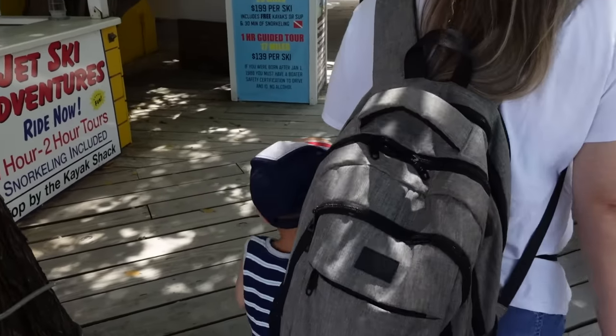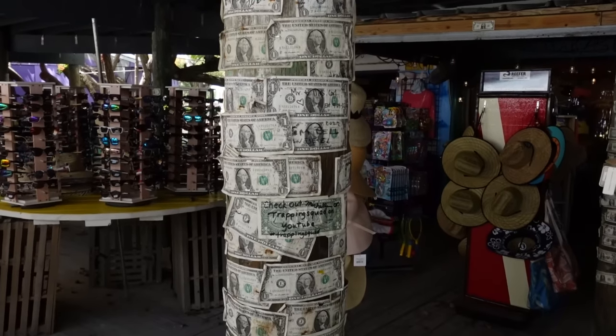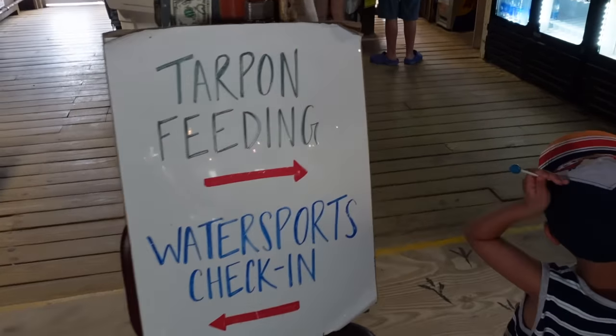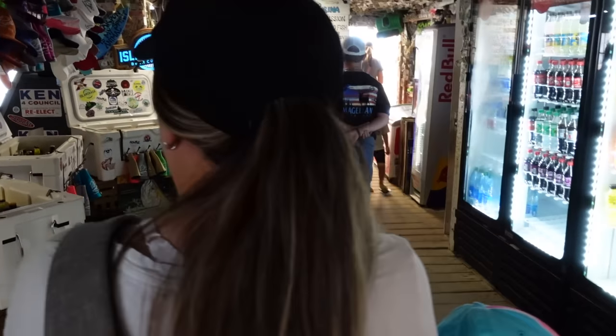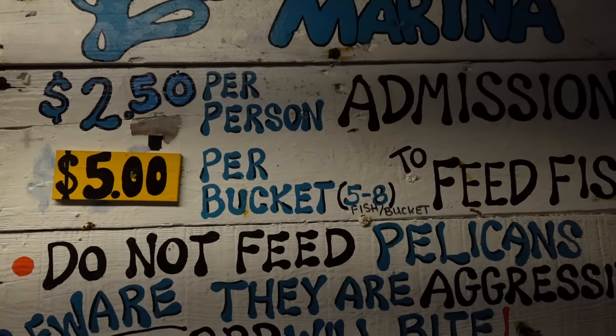And this place is pretty nice, chill. They have everything here. And look at all this free dollar bill. Tarpon feeding. Hello, how are you? For four, and then can I get two buckets, please? $20.